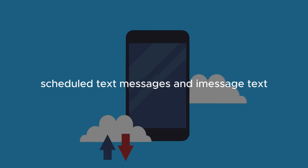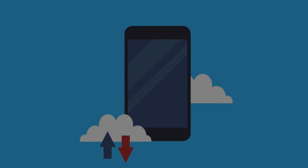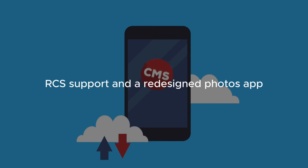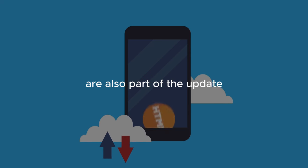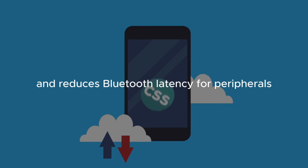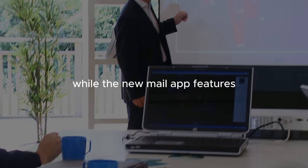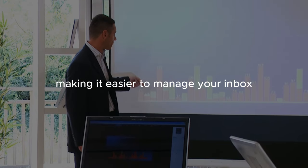Scheduled text messages in iMessage, text formatting, messages via satellite, RCS support, and a redesigned Photos app are also part of the update. A new game mode minimizes background activity and reduces Bluetooth latency for peripherals, while the new Mail app features automatic categorization, making it easier to manage your inbox.